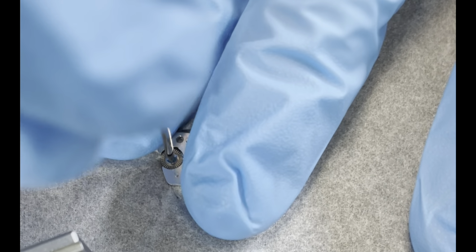So you saw I just fitted the crown wheel, which lies on the underside of its own little bridge. Very nicely made. Now I'm going to fit the hacking lever that comes in here. And now we can put the bridge on the base movement.